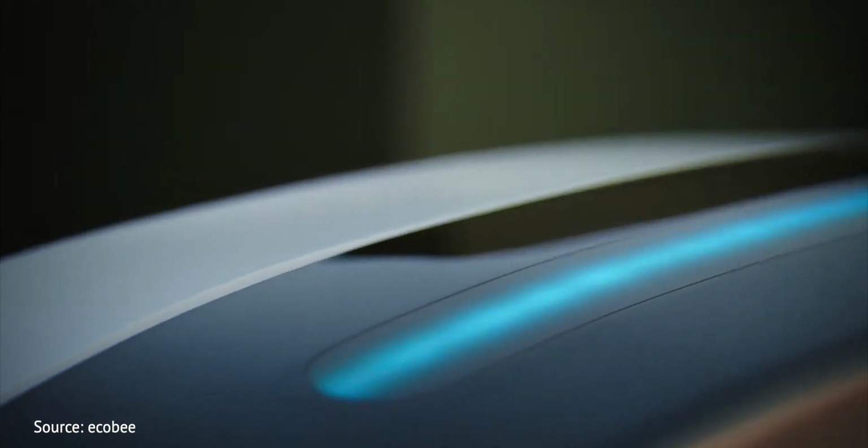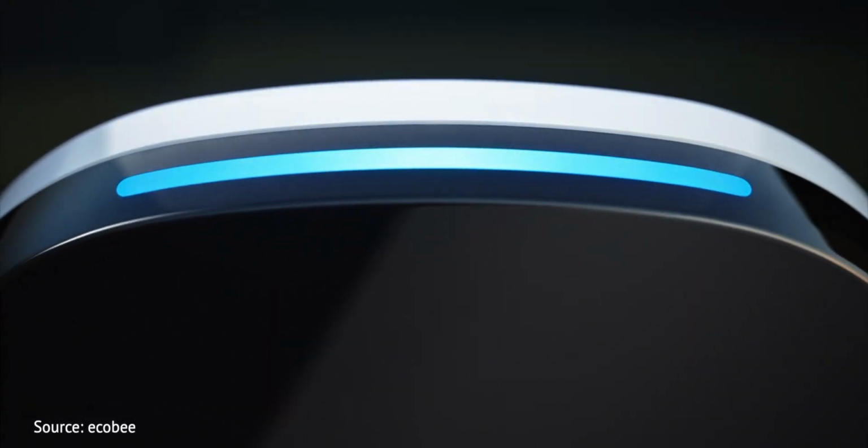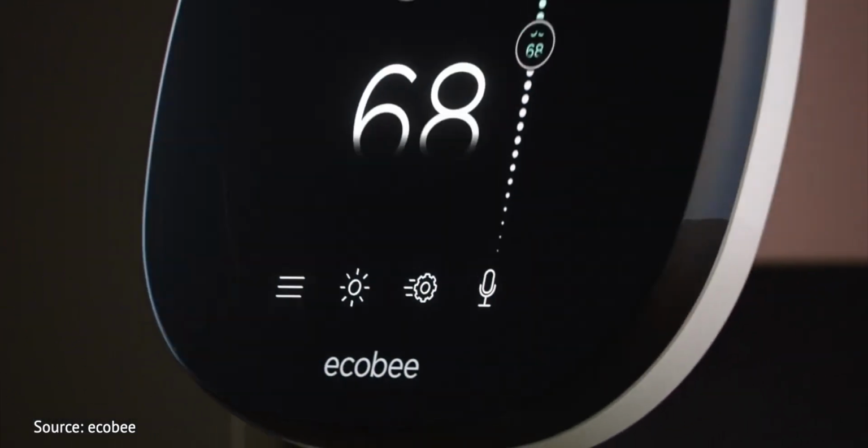This is ecobee's all-new Smart Thermostat. The newest addition to the ecobee thermostat lineup now features a new glass-encased display and more powerful specs, which should give the thermostat a much more premium feel. Alexa calling and Spotify Connect are also new to this generation.